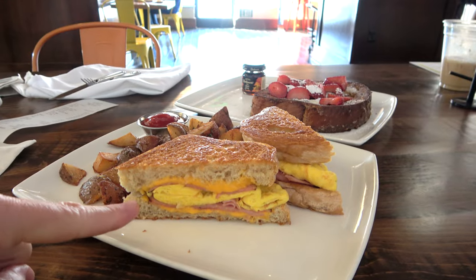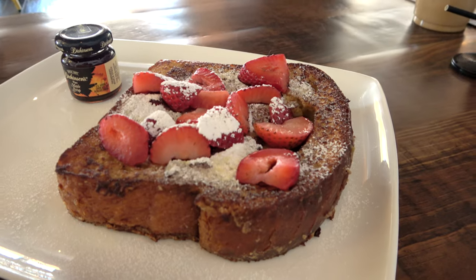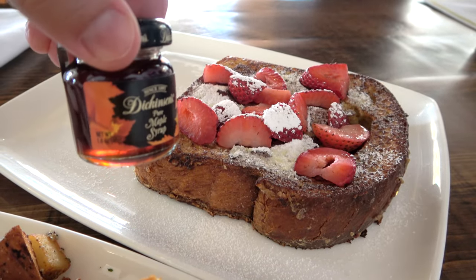For breakfast, we got their breakfast sandwich with potatoes and the French toast with strawberries. And I should point out, maple syrup served in this little glass jar that was hot. The whole jar was actually hot.